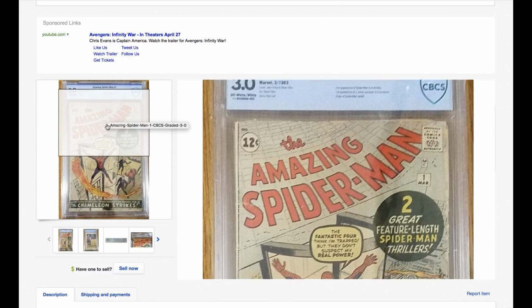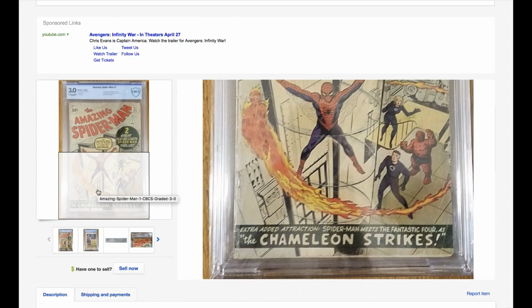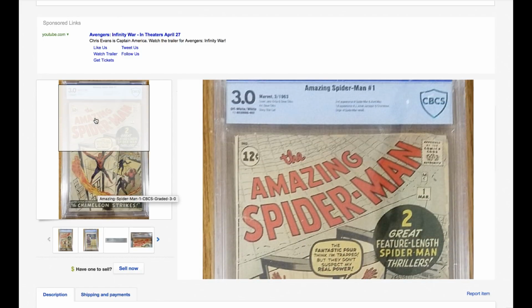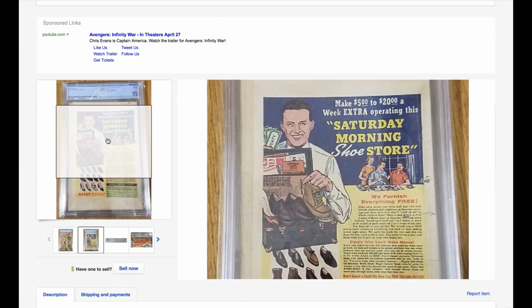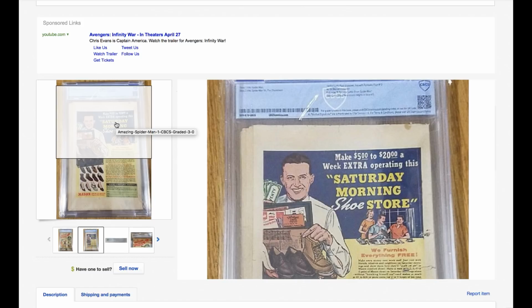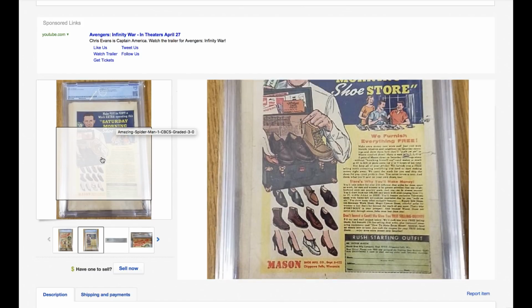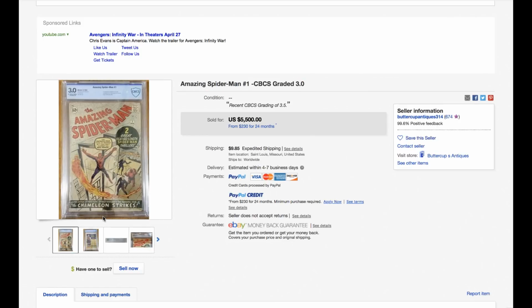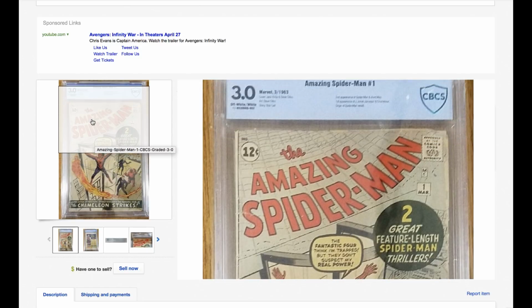3.0. Look at this. How much? 5,500. My goodness. Look at this book. Pretty beat up, you know, has a nice spine roll. No doubt the book has not been pressed, because if you sent this book to a professional presser, they would have tried to fix the spine roll, right?